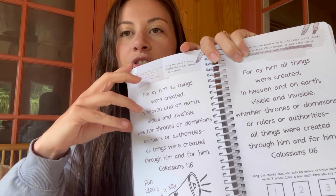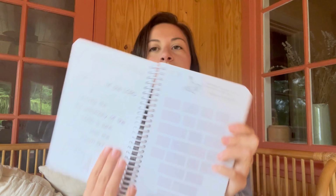Yeah, so it's all filled in. It's not what you would think of in a journal, where you're just writing things out, or draw something. Okay, so here's where you use those stickers.